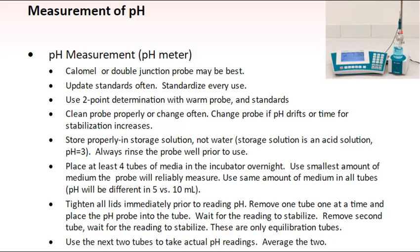Place the probe into the media and watch the meter until the pH stabilizes. Discard this tube and immediately place the probe into a second tube. Wait until the pH stabilizes. Discard this tube and ignore the pH reading. Place the probe into a third tube, record the pH. Place the probe into a fourth tube and record the pH. Average the readings from the third and fourth tube to get the pH of that incubator.